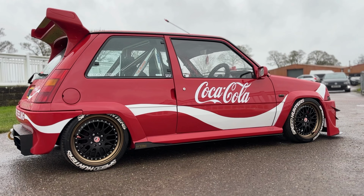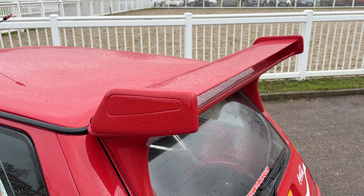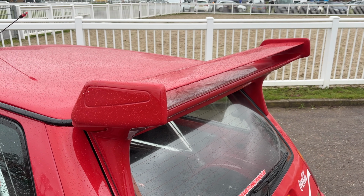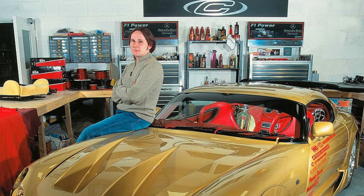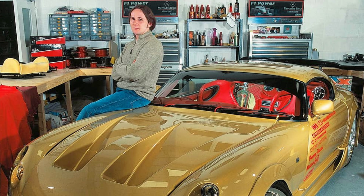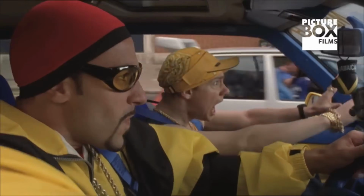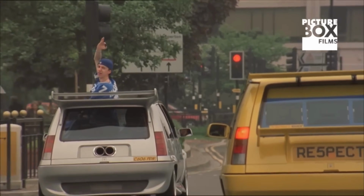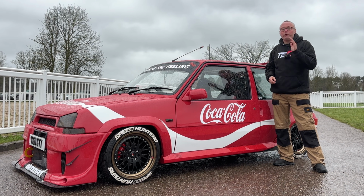On the body kit, we have the Charisma front bumper, we have some side skirt add-ons on the side, and then you have the obligatory Charisma giant spoiler. Charisma being Jamie Shaw. Jamie Shaw was the main guy for body kits back in the day for the Renault 5. He made some wild iterations with his own silver one, which is known from the Ali G movie. Back in the day, there were probably 20 Charisma body kit Renault 5s, but every one was different.